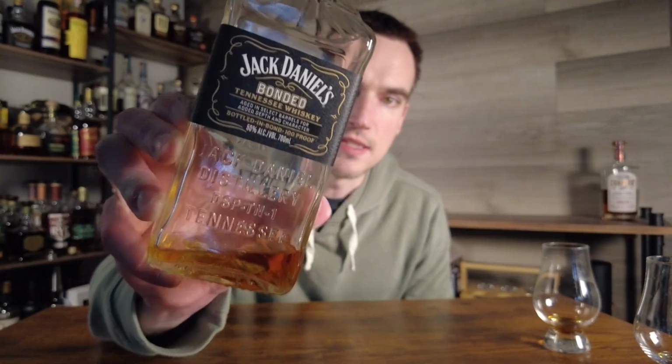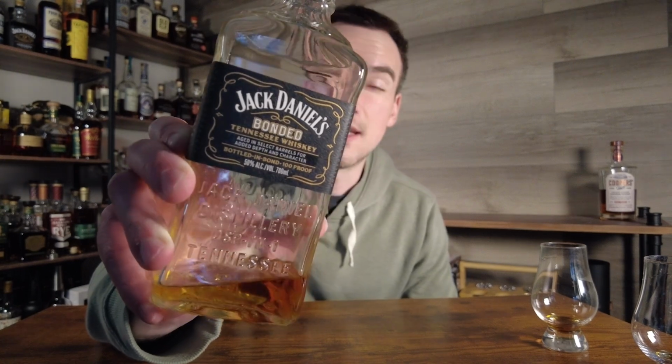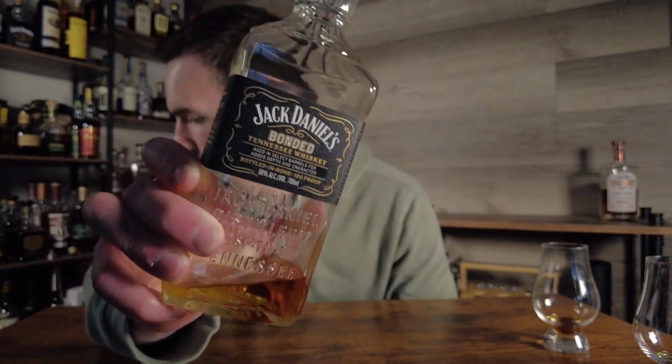All right, so number 13, coming in at $36, we have, technically not a bourbon, Jack Daniel's Bonded. So obviously this is a Tennessee whiskey, which is very similar to a bourbon. They are made the exact same way. The only difference is that it goes through the Lincoln County process, which does not technically exclude it from being a bourbon. The thing that excludes it from being a bourbon is the fact that it's a Tennessee whiskey. So we're kind of talking semantics here. For comparative purposes, I'm gonna consider this a bourbon. But really, this is a list of bourbons and a Tennessee whiskey, technically.